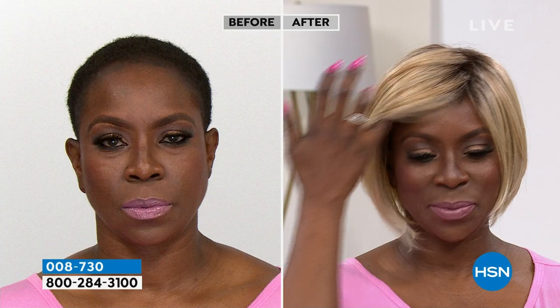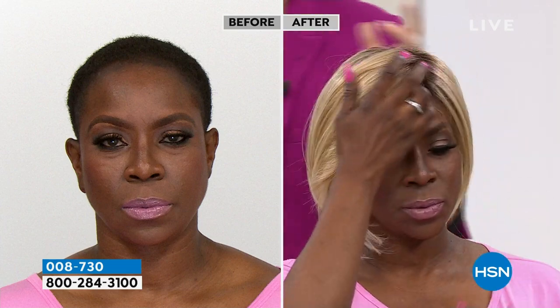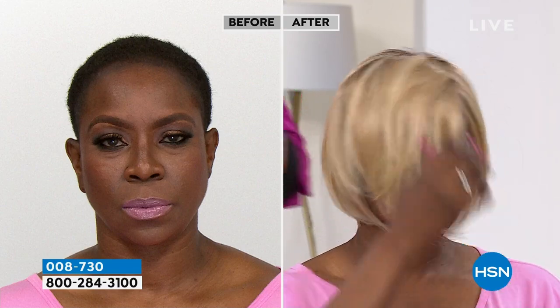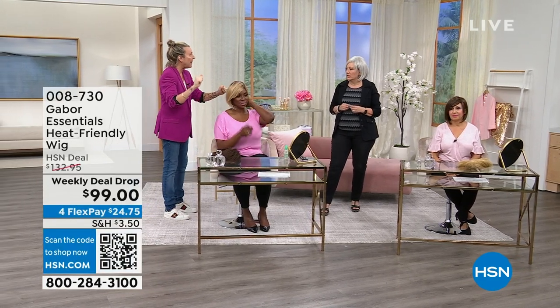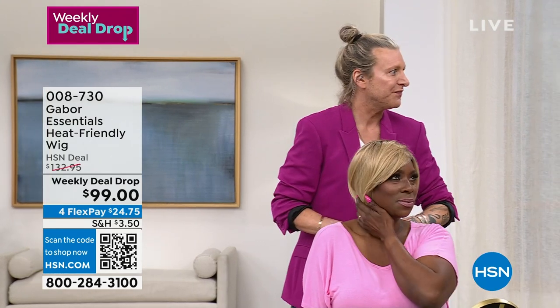Two seconds. Yes. Now, can you do a little hairspray on a wig? Of course. You can do anything, because the fiber is the closest thing to real hair. We can wash it, we can style it, we can use our heat tools on it as well. And just wash it in mild shampoo and let it air dry. I love it.